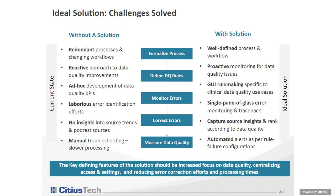A lot of redundant processes, and most of the time it's a reactive approach to handling data quality issues. The development of the coding of the KPIs is ad hoc, based on the need. There's a lot of effort that goes into fixing these issues. There is no insight into poor source trending, a lot of manual troubleshooting happens, and a lot of dependency on the existing team.